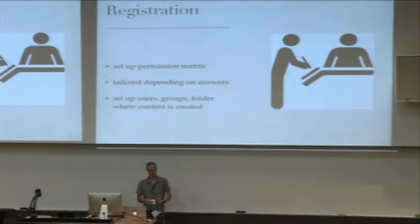Currently, we only have one type of user implemented for the initial rollout. That was what we had agreed on. But the same sort of thing will have to apply to all of them. You have to set up the permission matrix. There's a series of questions in the registration form that a user steps through that assigns things. And again, it's also tailored, so there's a JavaScript element to it. And then once the user's set up and created, we create groups and set up the folder where all the content is created.